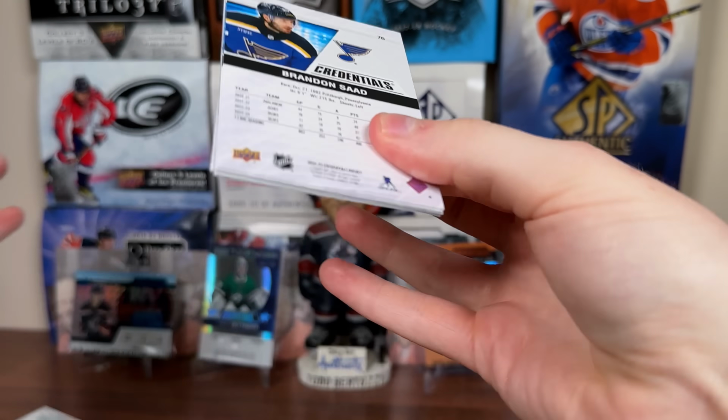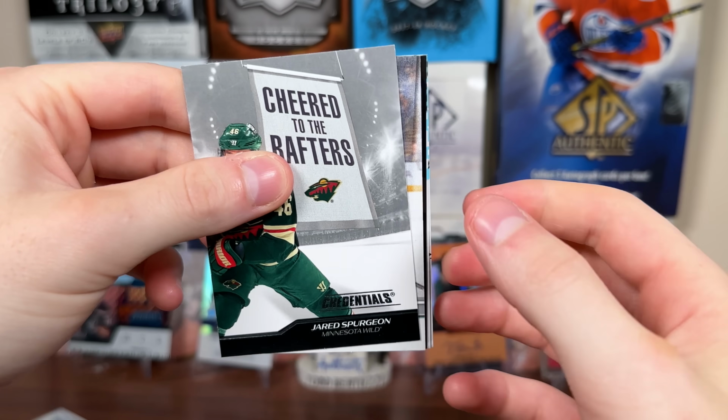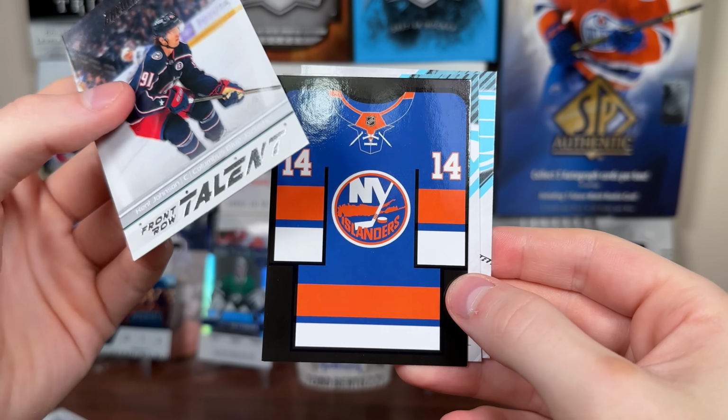Alright, final pack on the left side, I think. Even though we only have four packs left, still no autograph. Well, might be here. But we have Jamie Benn, Jared Spurgeon, Cheer to the Rafters. Pretty basic insert there. Probably took like seven minutes to whip up that design. And we have a front row talent of Kent Johnson. Oh, we have a jersey here. Yeah, there we go. Jersey.